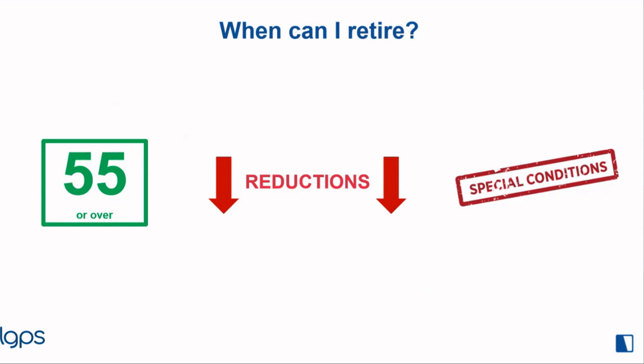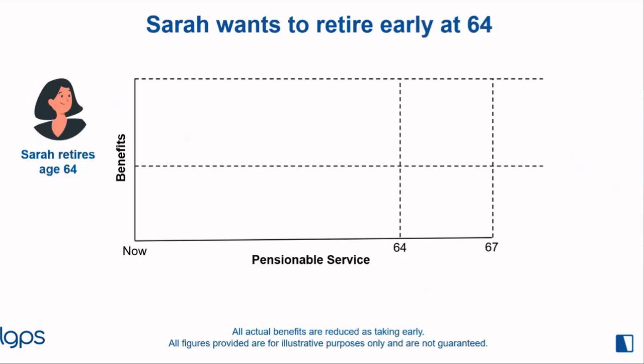will apply. So, the biggest consideration you'll normally have on deciding to retire early is on deciding if you can afford to see that drop in annual pension income due to having less years of membership in the scheme, and of course any actuarial reduction too. So to illustrate the potential impact of retiring early, we're going to have a look at Sarah here and see what happened to her pension when she decided to retire 3 years early at the age of 64 instead of 67. So Sarah's decided then she wants to go at 64.